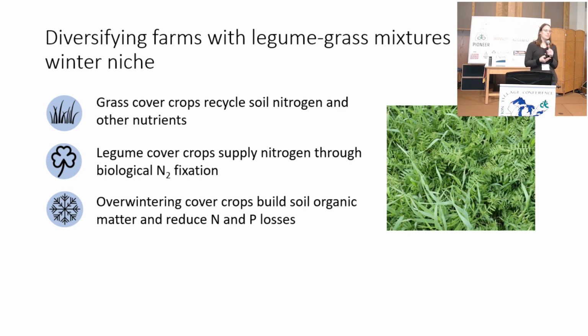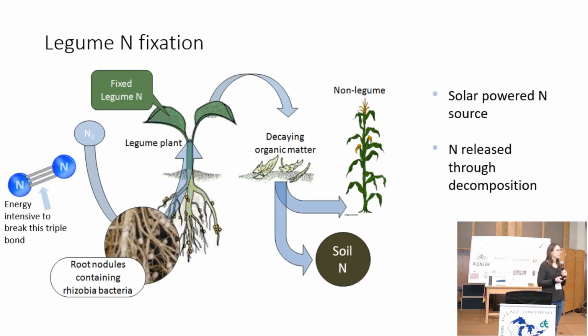Legume cover crops can also scavenge nutrients, but they have a different function that's supplying a new source of nitrogen from the atmosphere through biological nitrogen fixation. And then again, overwintering cover crops are a focus here because they build organic matter and reduce nutrient losses. And before I tell you about the research in the two studies, I'll just give a very brief refresher on what I'm talking about when I focus in on legume nitrogen fixation.